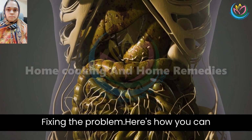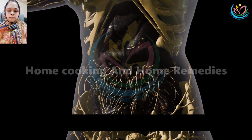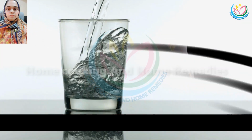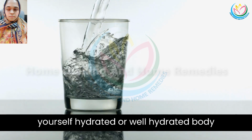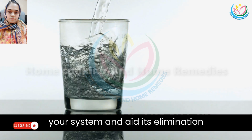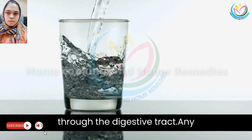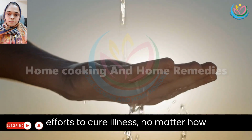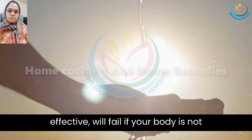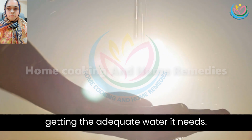Fixing the problem. Here's how you can bring your body's acid levels down and alkalize it naturally. Keep yourself hydrated. A well-hydrated body will keep the excess acid moving through your system and aid its elimination through the digestive tract. Any efforts to cure illness, no matter how effective, will fail if your body is not getting the adequate water it needs.